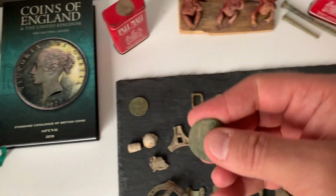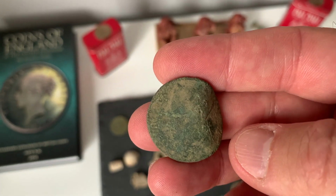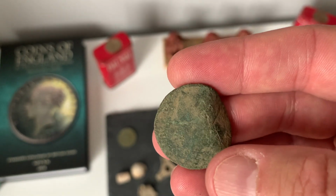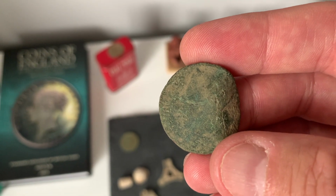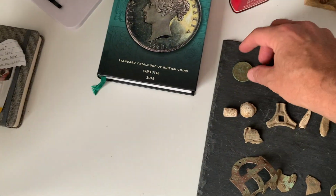And then two coins for the day. Both half pennies. I think I said pennies on the digs, but both half pennies. This one has got a little bit of writing. I haven't quite cleaned it up properly yet. Gut feeling is George the II, but it might be a Victoria. Facing left, whatever it is, but not quite sure. So I'll have a closer look on that one.